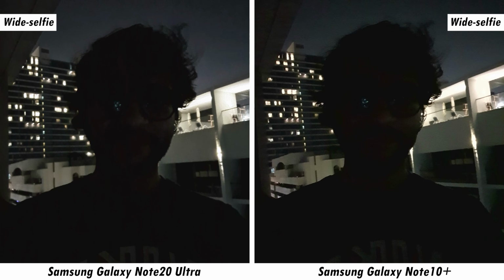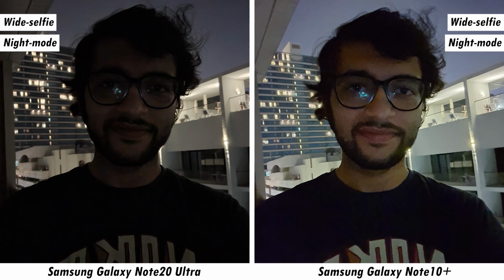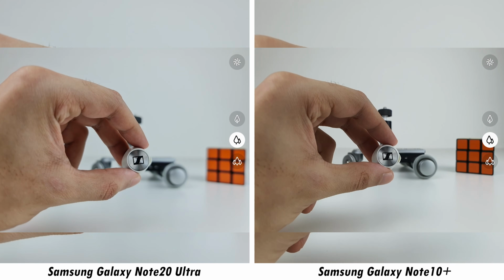Without night mode, things aren't too good with the wide selfie option, but once again, with night mode, the difference is night and day. If you look at the overall brightness, once again, the Note 10 Plus is better, but the quality of the image itself, given it has more detail with less brightness, comes from the Note 20 Ultra. So I guess this is more to do with personal preference, but I do prefer the Note 20 Ultra with the detail it brings.